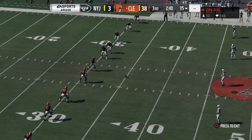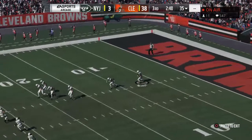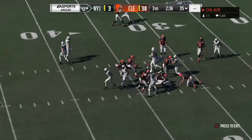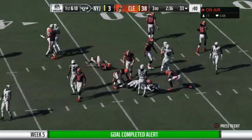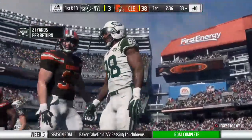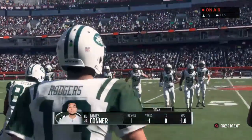Forbath out to kick this one away. This will be fielded at the 8, and a good effort on the return there. Gets him across the 30 to the 33-yard line. Here's the Jet offense now. They head out to take over.